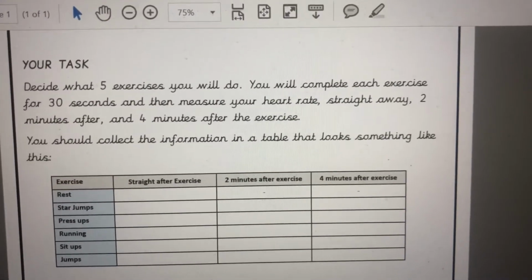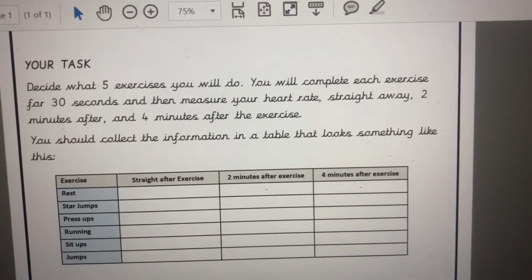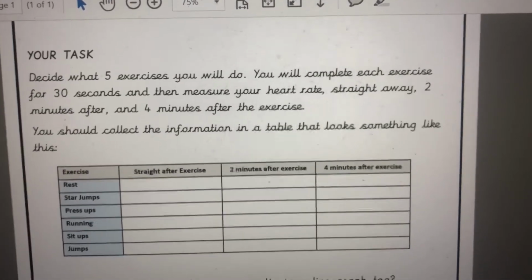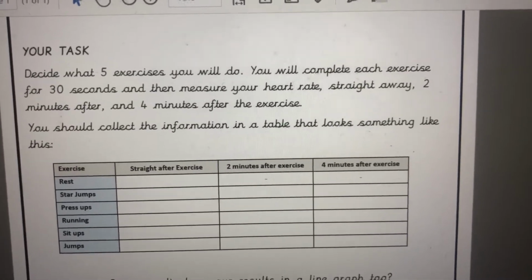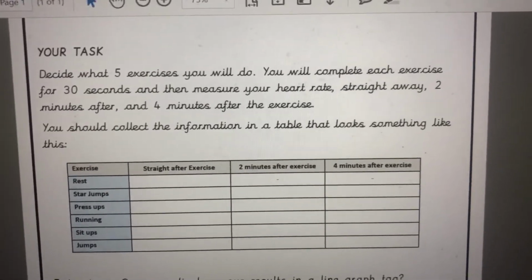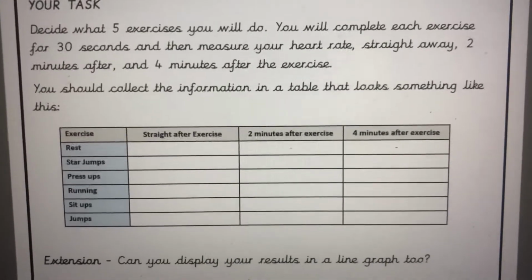And what we're going to do is measure our heart rate straight after we've done the exercise, 2 minutes after we've done it, and then 4 minutes after we've done the exercise. So you'll need a phone or something else that you can time it on. And your information is going to go into a table like this. One of the things you're going to have to do is take your pulse rate. There's a couple of ways to do that.